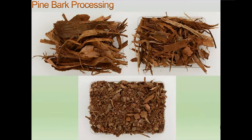So these are the three products that come out of the screener. There is the large mulch, there is the medium-sized mulch, and this is where the magic happens. This is where we grow all our great nursery and greenhouse crops.